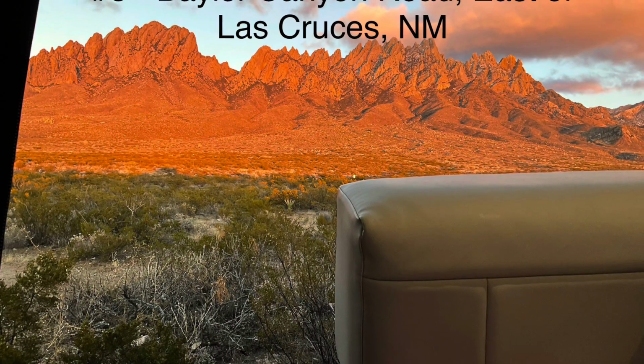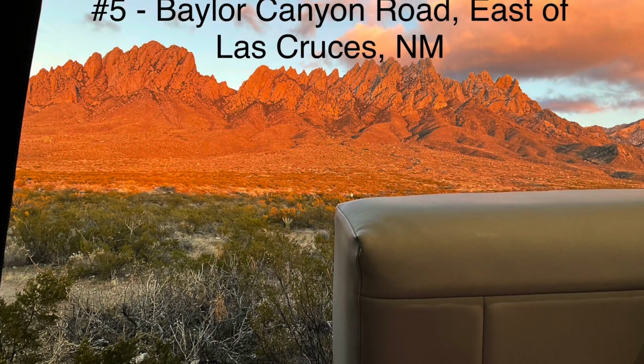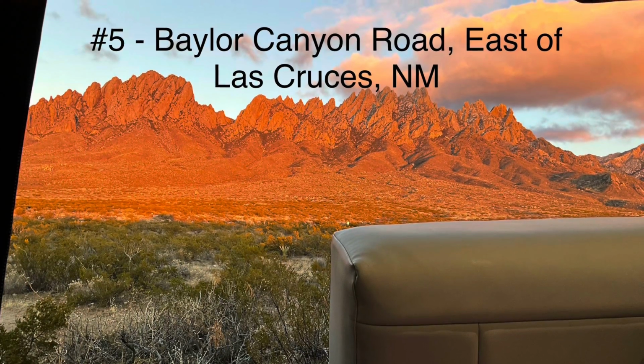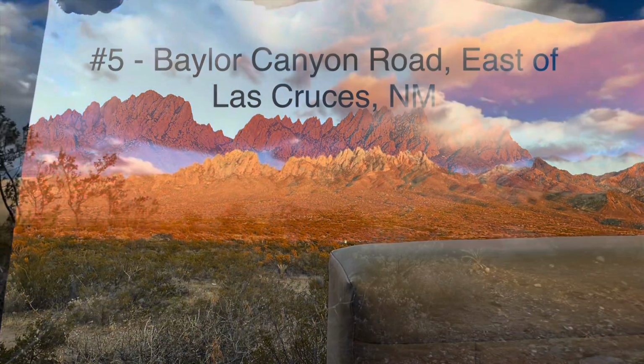Number 5, Balor Canyon Road, east of Las Cruces, New Mexico. If your travels take you anywhere near Las Cruces, you owe it to yourself to spend a night on this BLM land and take in the amazing sunset views.